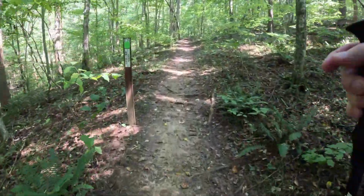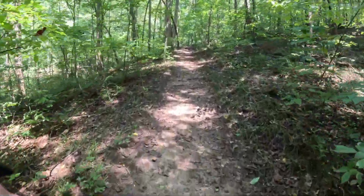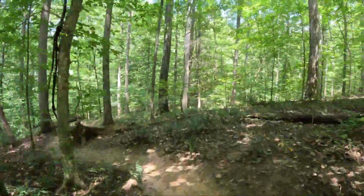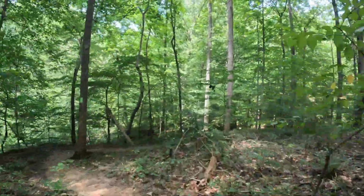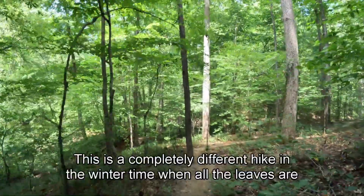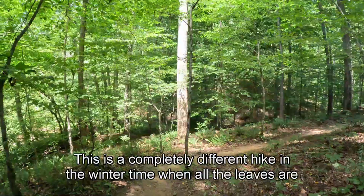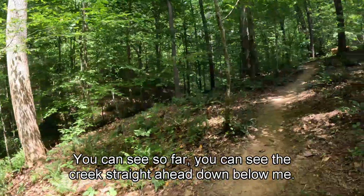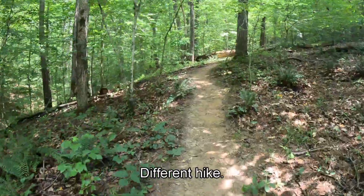Three-quarters of a mile. This is a completely different hike in the wintertime when all the leaves are off the trees. You can see so far, you can see the creek straight ahead down below me. Different hike.